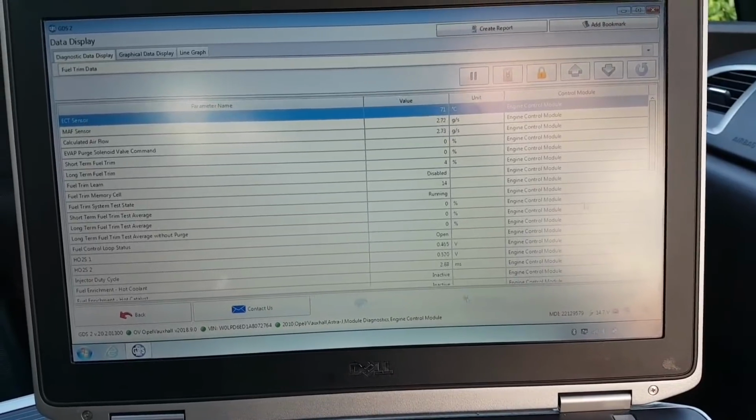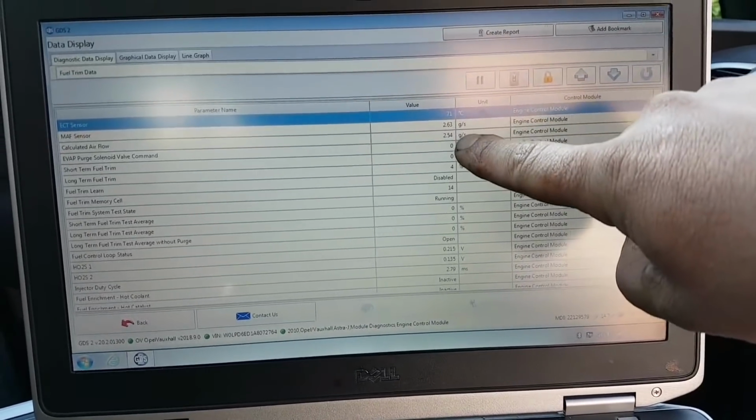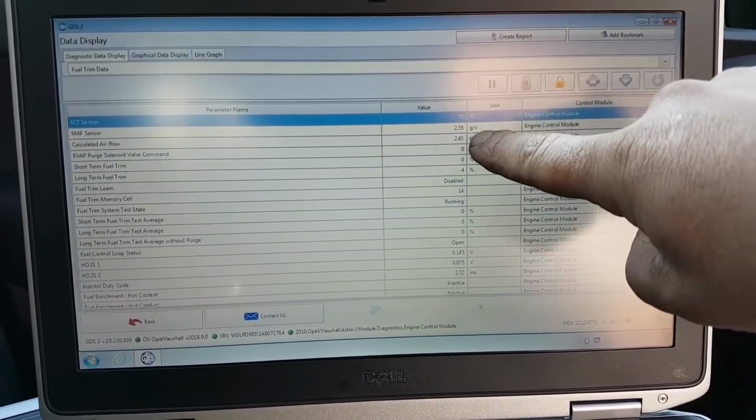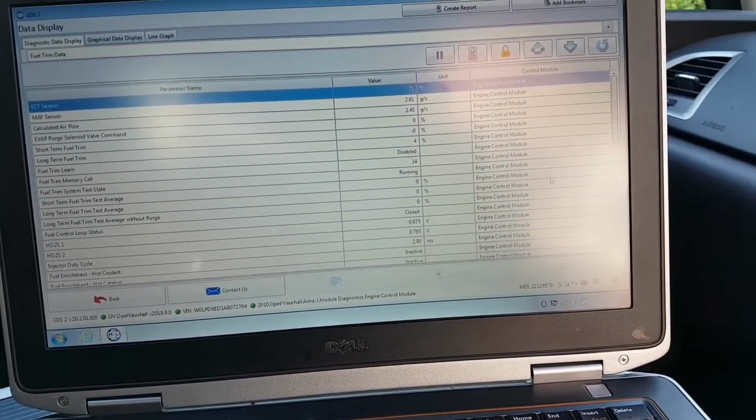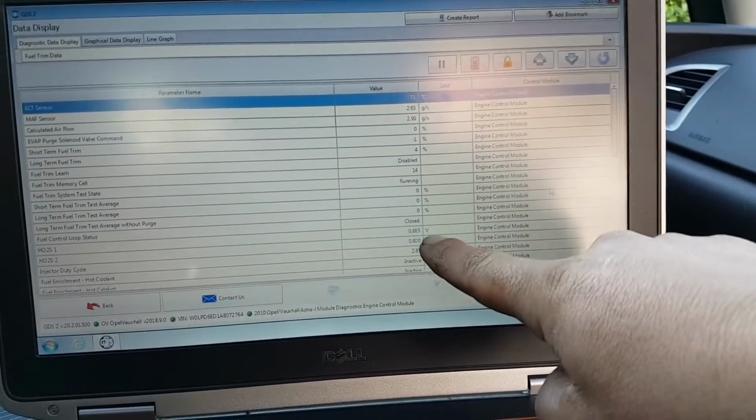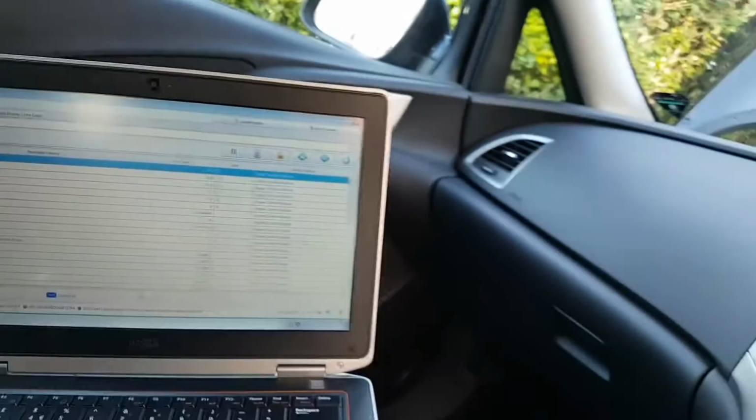Okay, straight away, I can see my airflow, which is exactly the same top and bottom. So that looks good. Look at that, up and down. Bloody hell, I can't believe it.